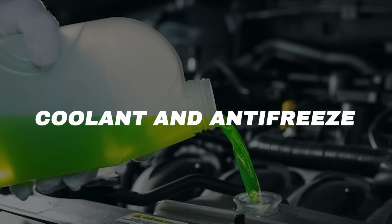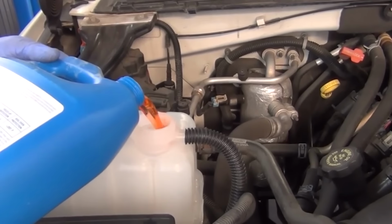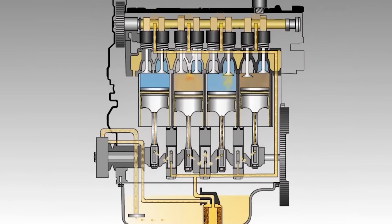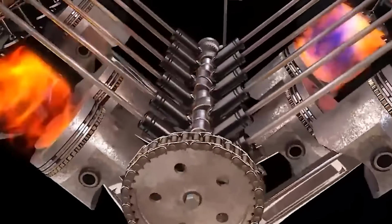Coolant and antifreeze. Your car's engine gets super hot when it runs, and that's where coolant or antifreeze comes in. It keeps the engine from overheating and helps everything run smoothly. If the coolant gets too low, your engine could overheat, and that's a big problem.